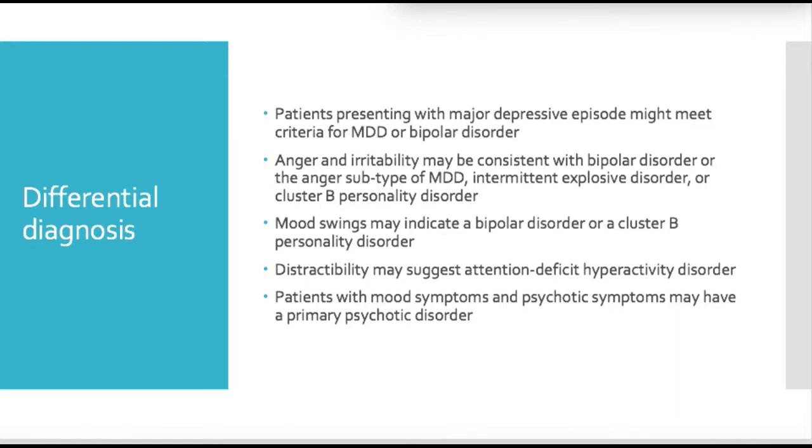Finishing up with differential diagnosis. So patients presenting with any major depressive episode might meet criteria for MDD, or they might meet criteria for bipolar disorder. So again, really important to screen for bipolar disorder in anyone who presents with depression.